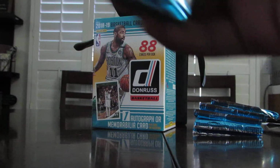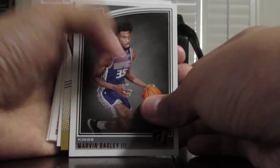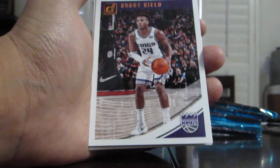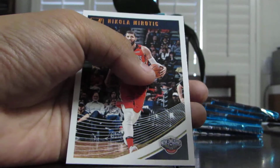Guys, I'll open one more pack and then we'll wrap up. We'll go quick. Lonzo Trier, Andrew Wiggins, Marvin Bagley. Oh, Hall of Fame, Hall Kings, Wilt Chamberlain, Buddy Hield, Malik Monk, Gary Harris, and Nikola Mirotic.